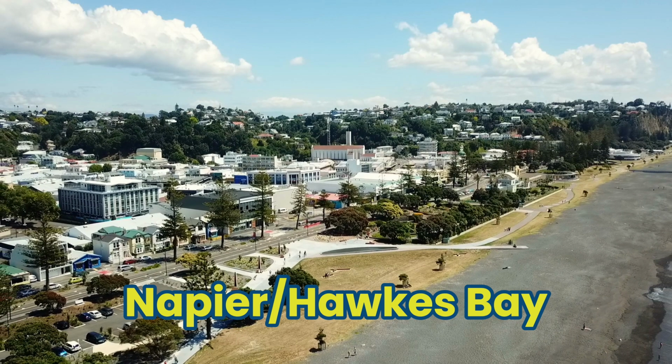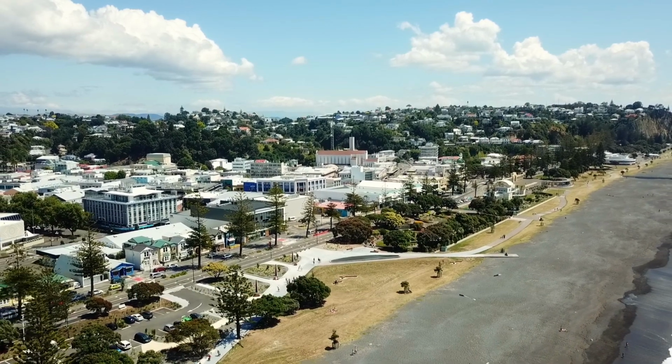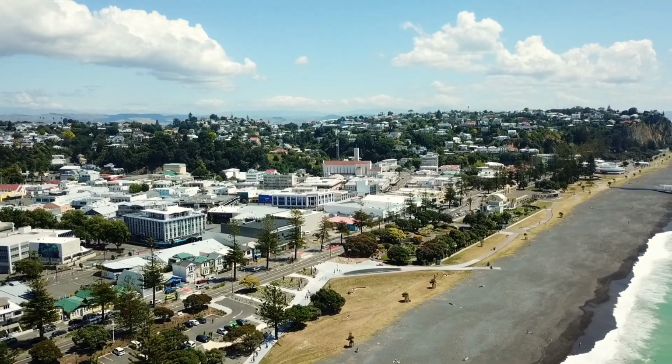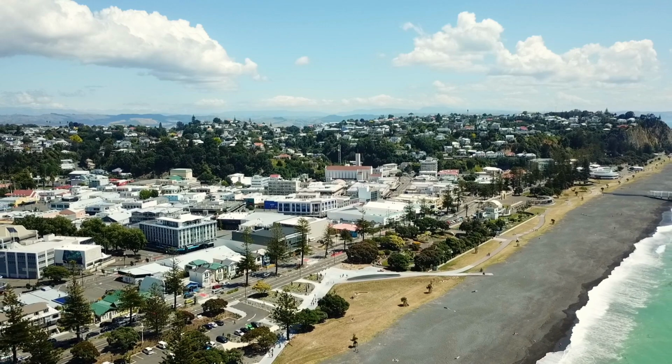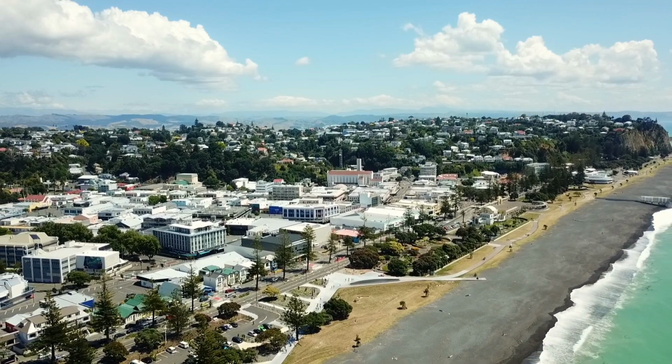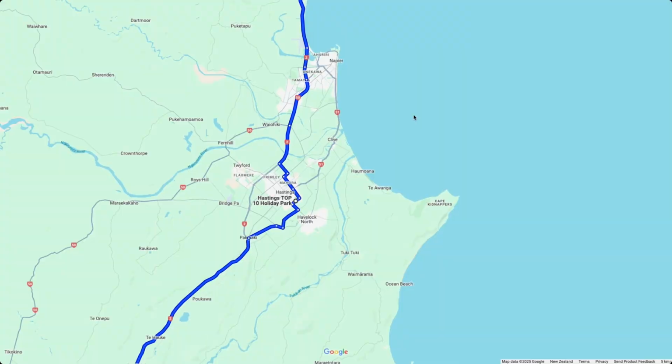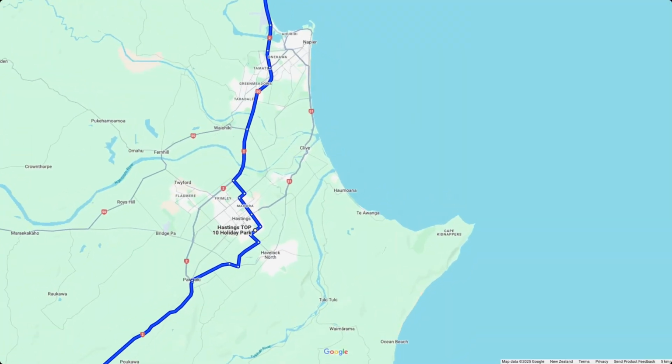So with this itinerary, I have you continuing to the eastern side, to the Hawke's Bay, Napier. Hawke's Bay is like any region in New Zealand, they all have their own distinct character. The Hawke's Bay is a very warm area, famous for its fruit industry and the wine industry. There are some of the oldest vineyards like Mission Estate here in New Zealand.